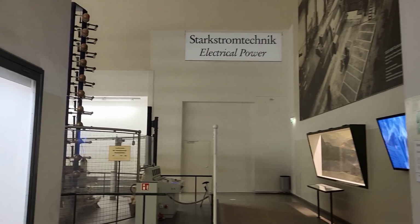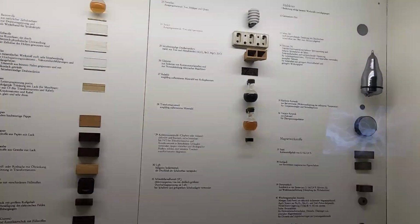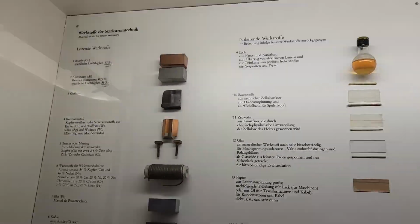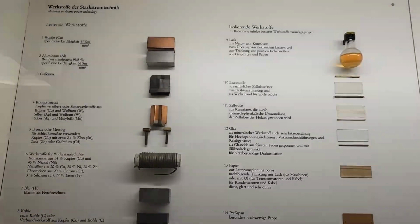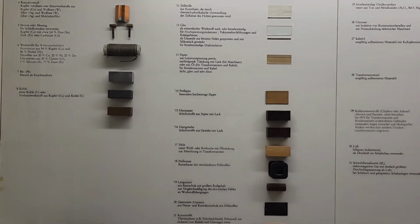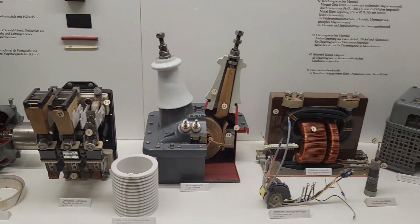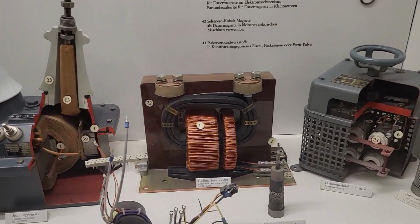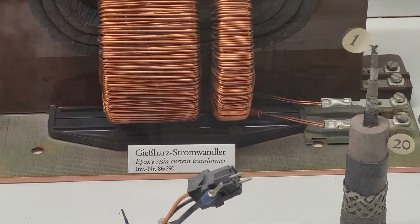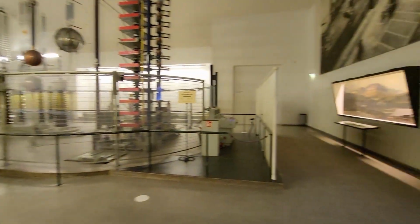Welcome to electrical power. In order to understand how it works and what the benefits are, let's see what the main ingredients are to have electrical power. This lighting you see comes from experiments that are presented here, but you'll see them a little bit later. Okay, let's go inside.